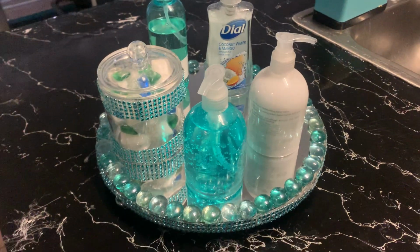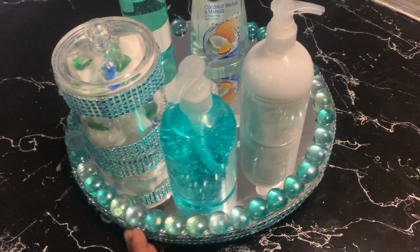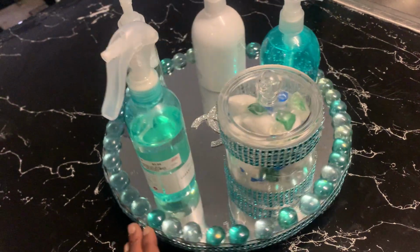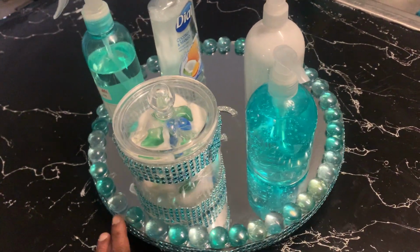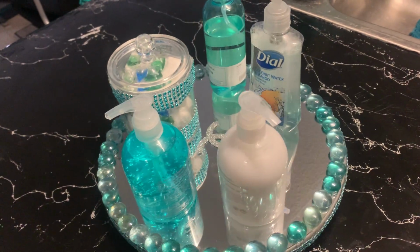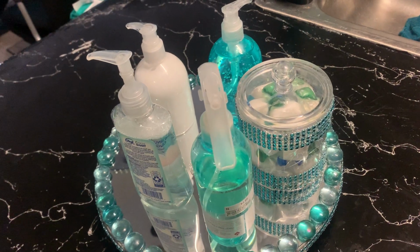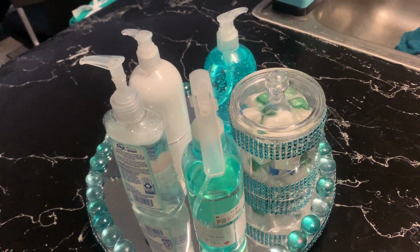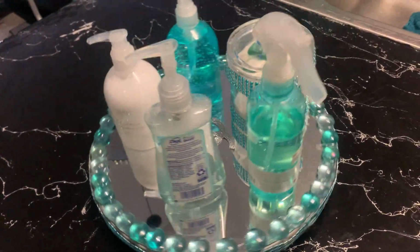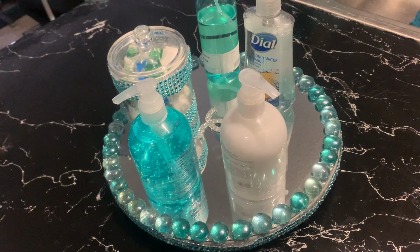I wanted to show you all the end results of the little tray that I made. It's just to go in my kitchen to hold some lotions and some hand sanitizers, dishwashing, those little pods that go in the dishwasher, I'm sorry. But this is how it turned out, and I really like it because of the colors, y'all. I'm just like so in love with my colors.